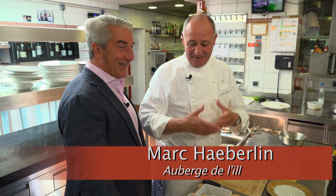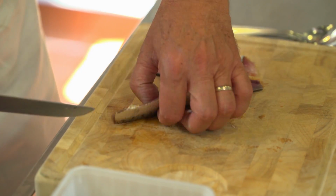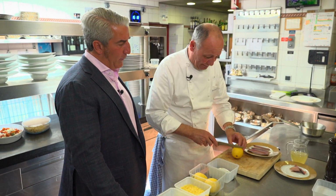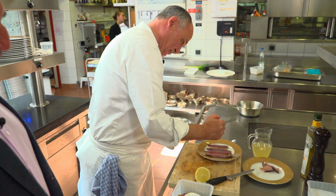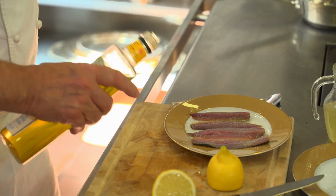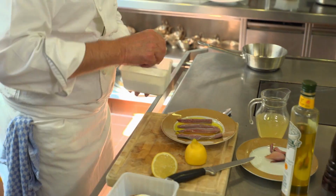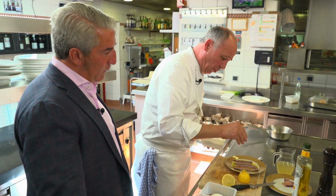So we are going to cook today. It's a box of sardines à la façon Auberge de l'Ill with a little bit of caviar. So we have just to remove a little bit the bones, just a little bit of lemon juice. That's it. The lemon juice has a good amount of acid. It begins very gently to cook them. A little bit of olive oil. Extra virgin olive oil. A little bit of salt. And so we leave the sardines for almost 1 hour.